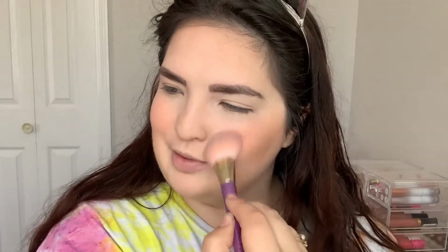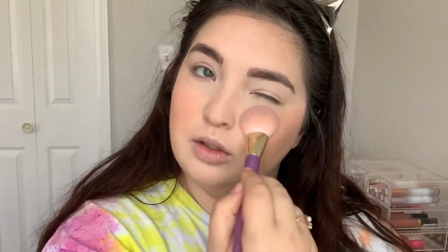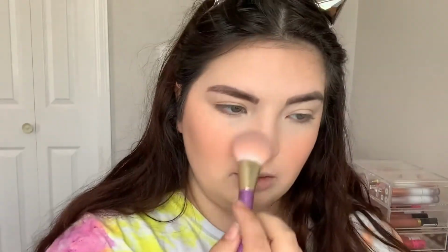This is not the right brush for this at all, but that's fine. That's what happens when you don't wash your makeup brushes. All right, she blushing today. That's a little intense, I say as I pile on more. Should I throw a little on the nose? Why not? I like that. Now I'm gonna go ahead and spray my face again, being a little more careful this time so we can highlight.